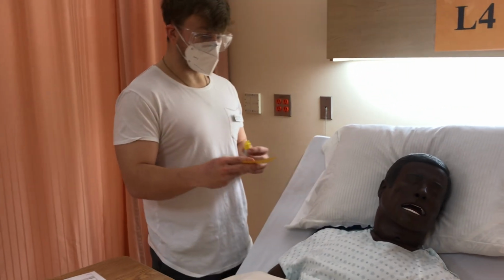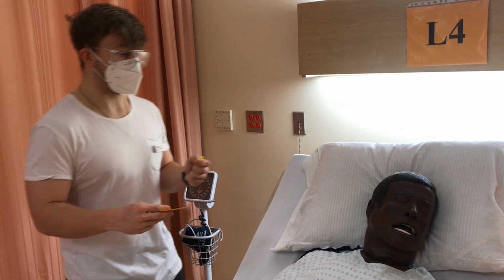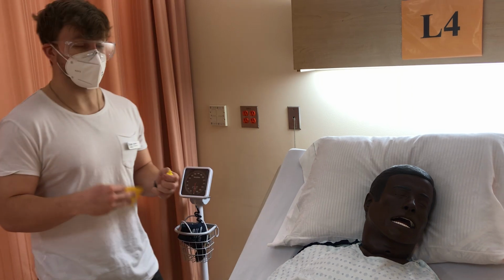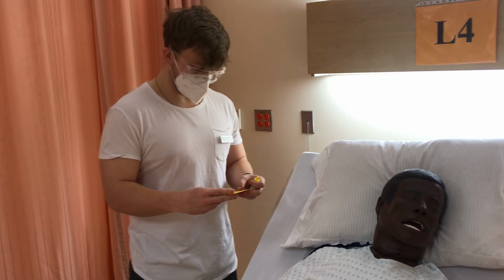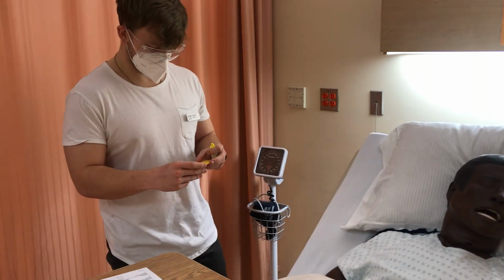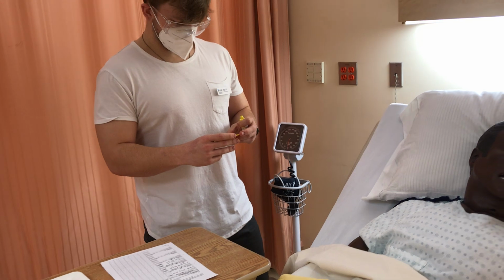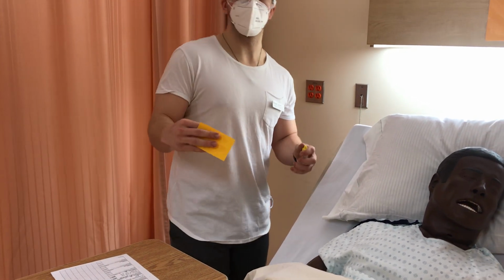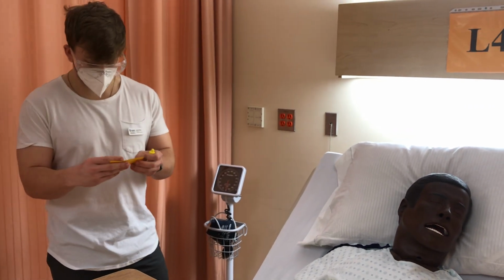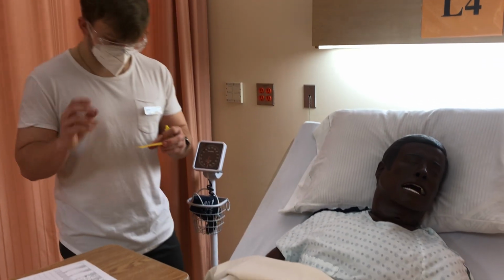Some side effects that we want to look for are dizziness, hypotension, and possible congestive heart failure, because if this is absorbed systemically, it's going to affect your cardiovascular system and your vascular system. Before we do it, we want to check blood pressure, check for cardiac failure, check heart rate, and check the monitor.